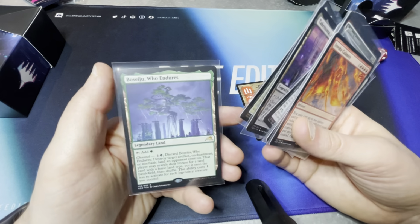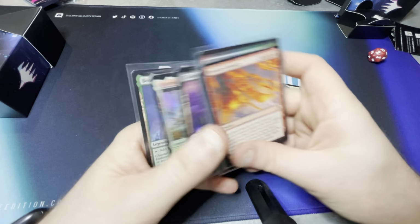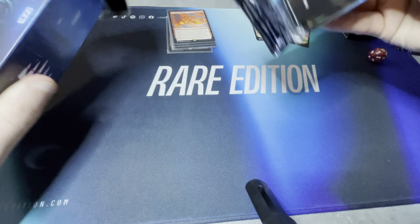And then several of these, right? So Boseiju, Iganjo, and Takenuma. It's 3 of these channel lands, which are pretty exciting. But we still have one more pre-release to go, folks. We got one more to open up. We got to see what's inside here.